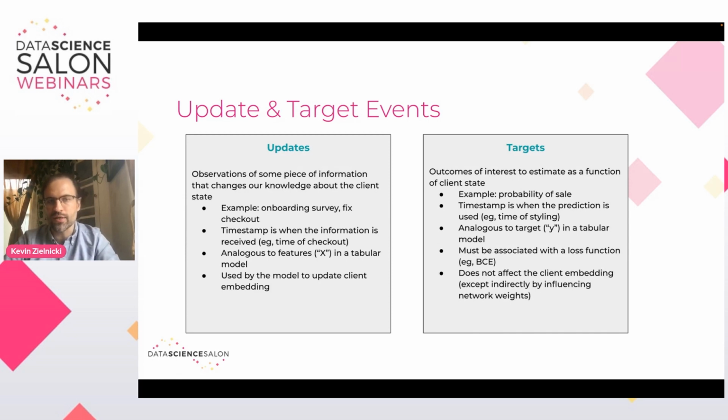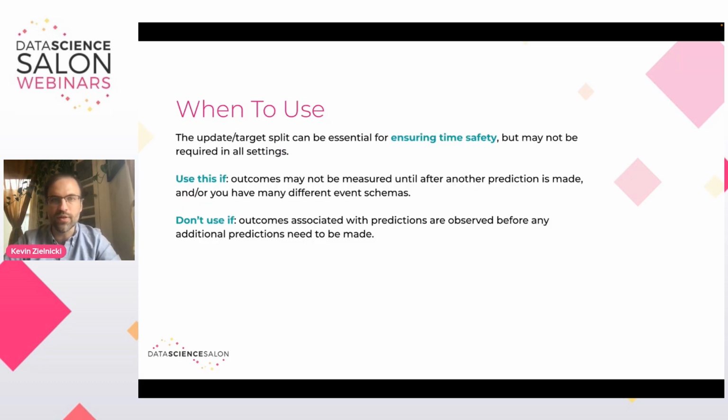They're not things that we need to take into impact the client embedding. They do directly affect it by influencing network weights, but they're not used as inputs. So having that separation between these two types of events is, again, really essential for us for ensuring time safety, in particular because we have a lot of events that are observed after some perhaps significant delay. For example, checkout takes a lot of time from when the items are initially picked out versus when the customer eventually decides whether to buy them or not. And we might have to make other predictions in that time. So having these separate types of events is useful for keeping a handle on that and ensuring that we're using the right things for the right time.